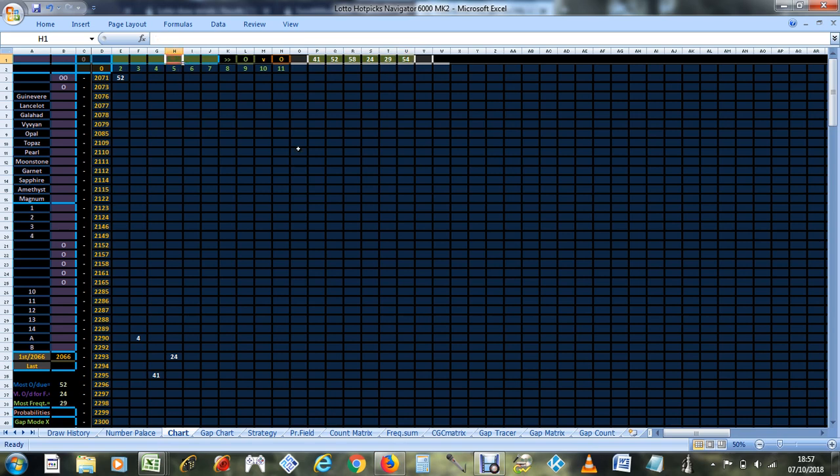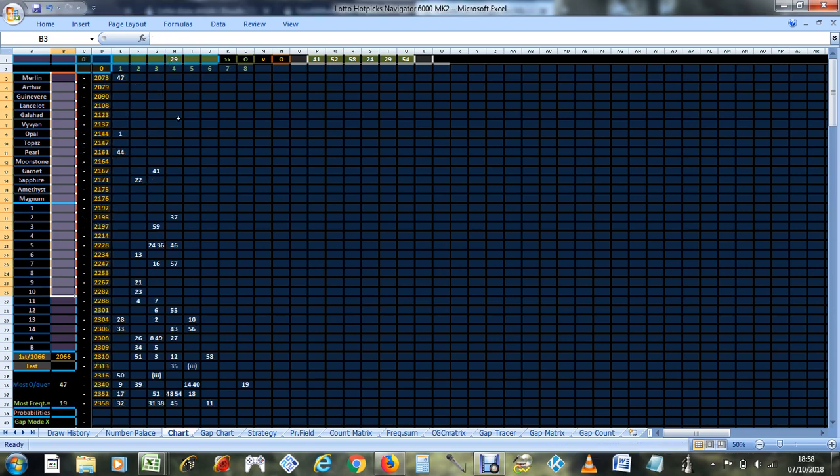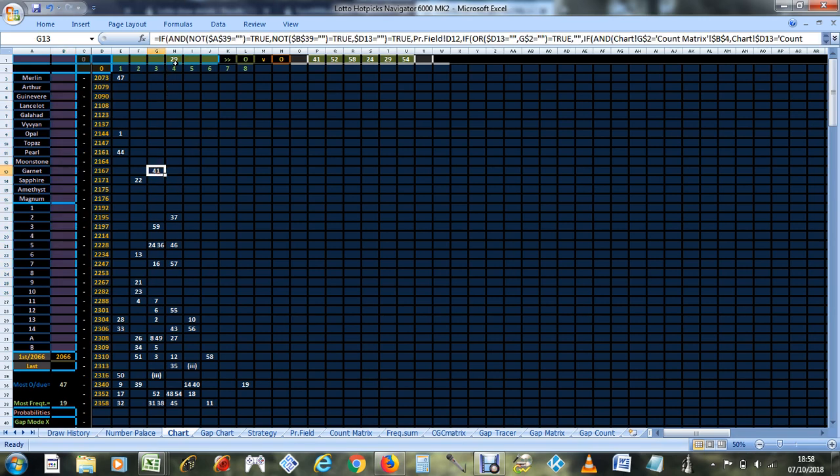So I'll see if any of these numbers are good with each other. So let's see what's good with 24. So you can see 58 and 24 are good together. So that's possibly a 2-number up pick. See that 41's good with 29 because it's on the edge of that chart, and so is 58. So they're good together.